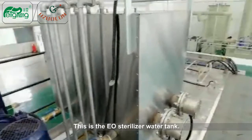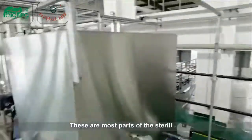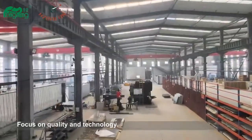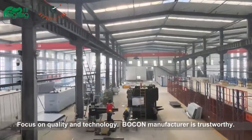This is the EO sterilizer water tank. These are most parts of the sterilizer. Focus on quality and technology. BOCON manufacturer is trustworthy.